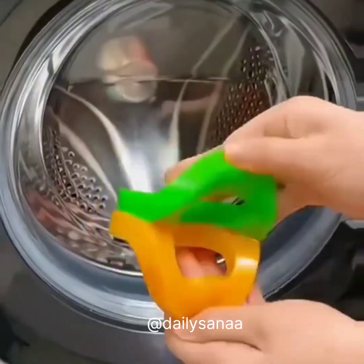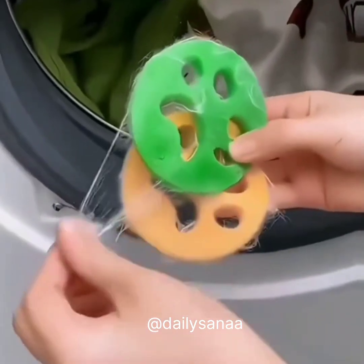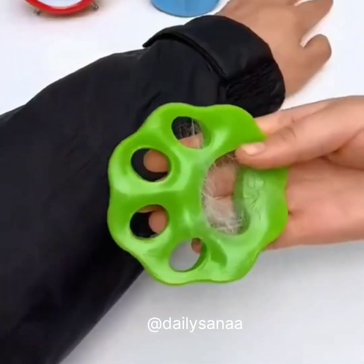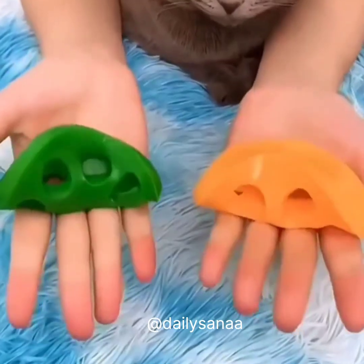This is a machine washable pet epilator that can be machine washed. It can effectively remove hair, toilet paper fragments, etc. attached to clothing. You just need to throw it in when you do laundry. Reusable and easy to clean. A must-have for pet families.